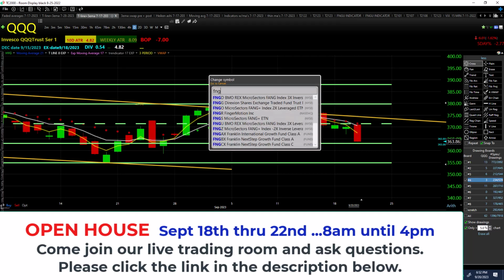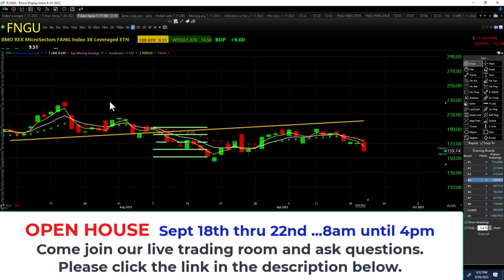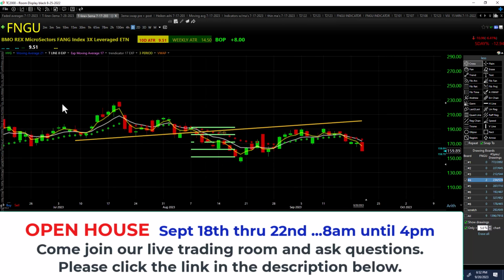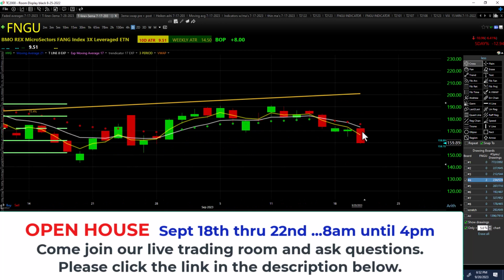QQQ. FNGU, let's take a look at that on the daily chart. Here's FNGU on the daily chart. Notice FNGU is still underneath the neckline. That is a bearish situation. FNGU is making an equal high and a lower low.